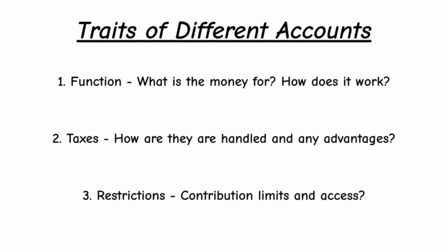First is functionality, like how the account works. Second is taxes, because when it comes to retirement accounts, taxes can be especially tricky. And third are the restrictions. As you can imagine, these are retirement accounts, so the biggest restriction is that you can't take out any of this money until you reach retirement age.